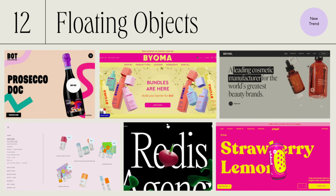Trend number 12, floating objects. This is definitely a new trend. I don't know about you, but I've been seeing this pop up in just the last year, maybe two, where a lot of products that are getting these beautiful renderings of their products are wanting them to be rotated and animated and to rotate as you scroll through the page and interact with the elements, and they're kind of floating too. And so it's definitely bringing a very digital experience to the brand and has a really fun way of bringing images out of a box too.